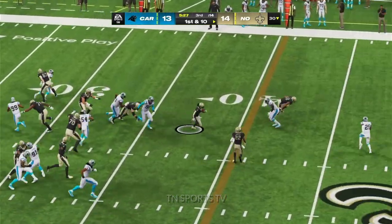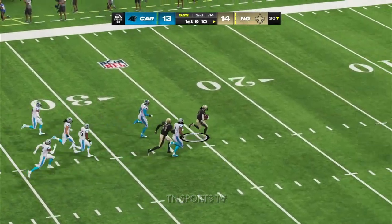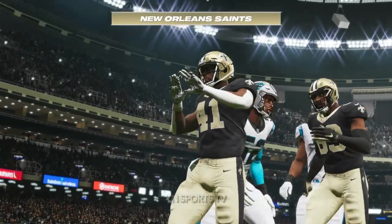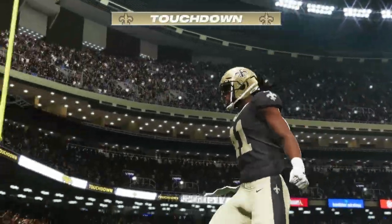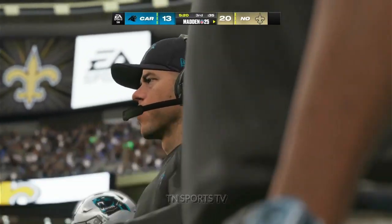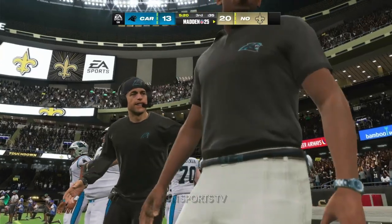Trying the left side with Kamara. And he's got some space here. Look at this. Middle of the field. A breakaway. Alvin Kamara. Touchdown, New Orleans. Alvin Kamara. 70 yards. And the Saints are able to strike quickly to add on to their lead.